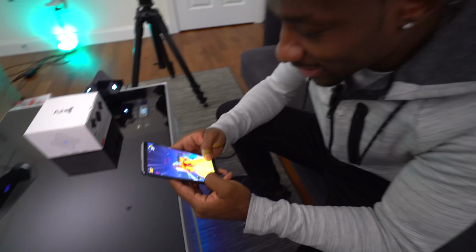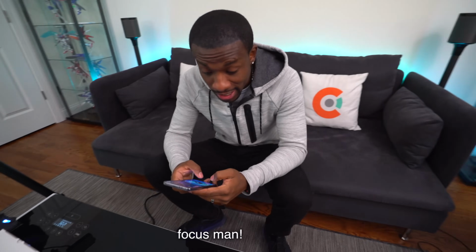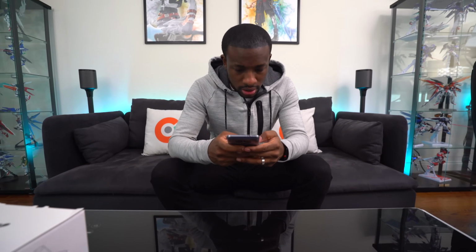You're trying to call me out. I am. Well, let me tell you guys, the performance is good. The performance on this is actually really solid. I've had no issues so far. This game I've seen mess up a few phones, but on the Mate 10 Pro here, it's actually handling it pretty well.